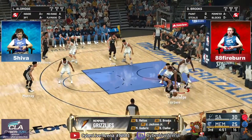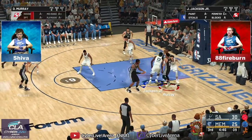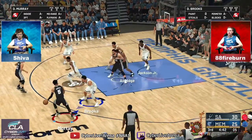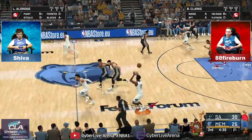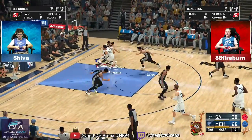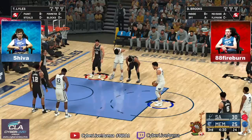Clark is out there with Jaren Jackson. Then there's Dylan Brooks. And it's Melton in at the point guard position. That's the lineup out there for the Grizzlies. Now here is Aldridge. Murray with it. He's picked up by Brooks. It's Clark with the rebound. Trying to take advantage of soft defense. He might have gotten over-eager. Melton passes to Brooks. And he gets the whistle. 2 free throws coming up.